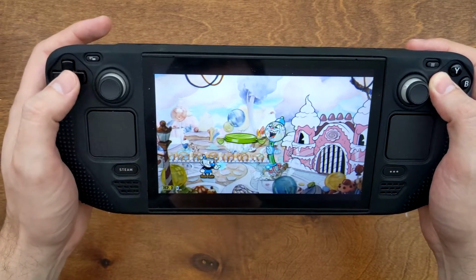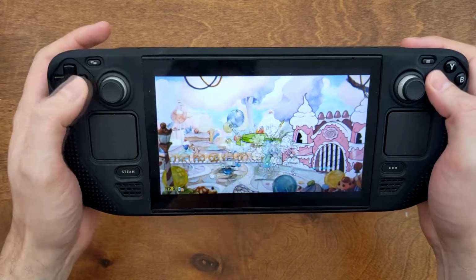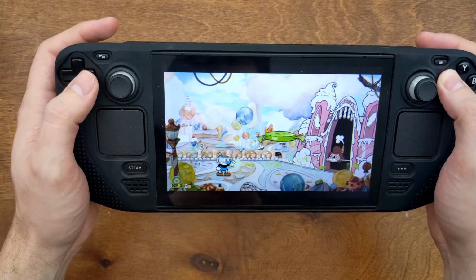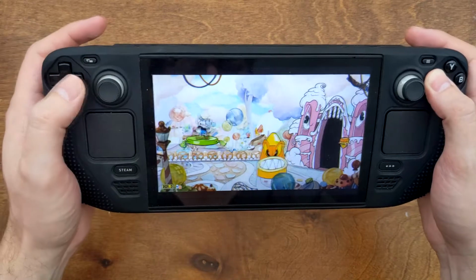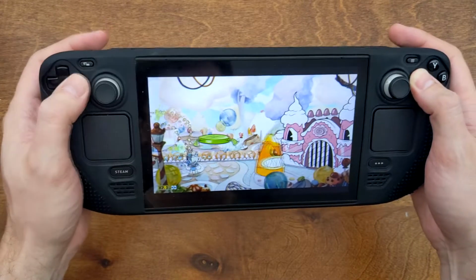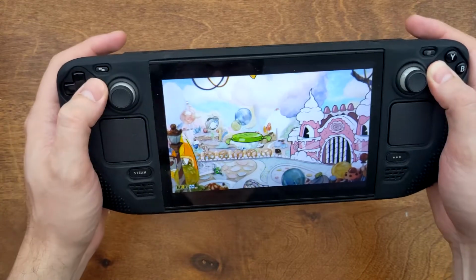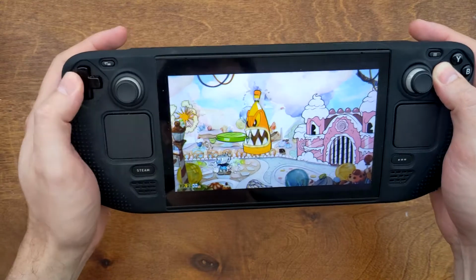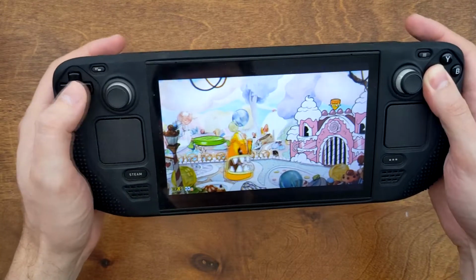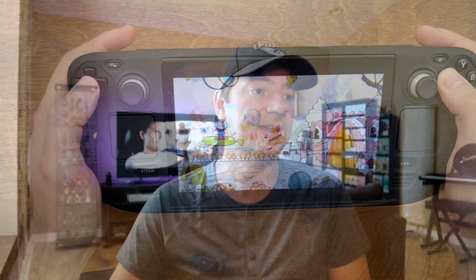There are games that have a yellow exclamation mark. That means the games play very well for the most part. They may require you to use the keyboard or the trackpad to select certain options, but other than that, those games run great. So in my opinion, if you see the green check or the yellow exclamation mark, you're pretty much good to go in terms of purchasing that game and playing it on your Steam Deck. There are, I believe, close to 2,000 verified games at this moment.